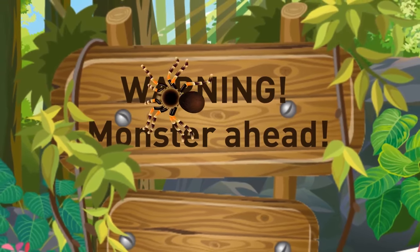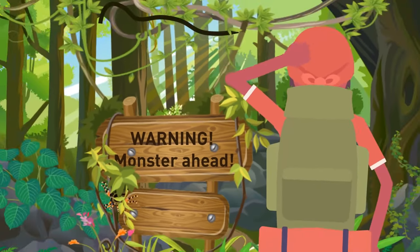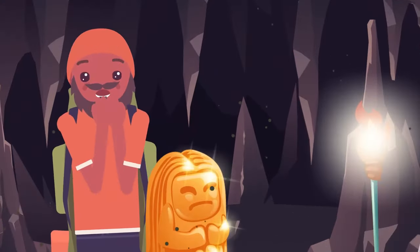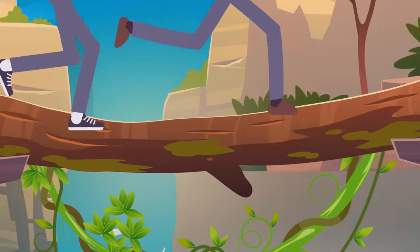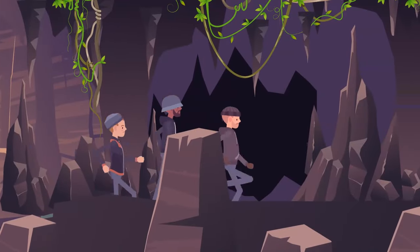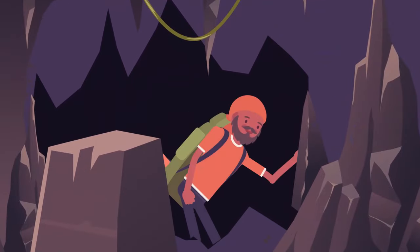Warning! Monster ahead! Not the best thing to see written on an old wooden sign at an entrance to a rainforest you just ran into. You're a professional treasure hunter and wildlife explorer. Right now, you're being chased by some mean-looking poachers, but those guys are amateurs. You dart left, hide, then run again. Works every time. Why were those guys shouting so much?